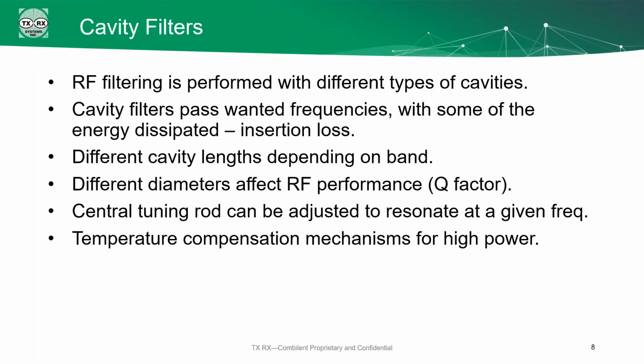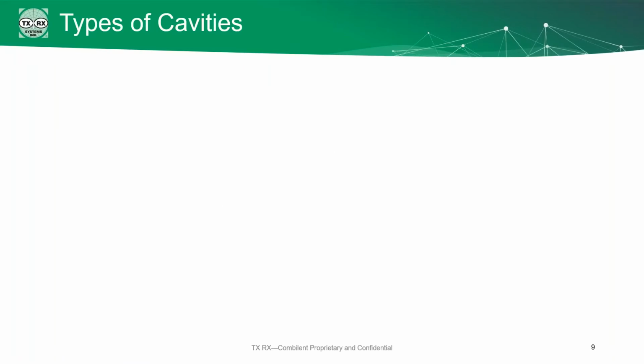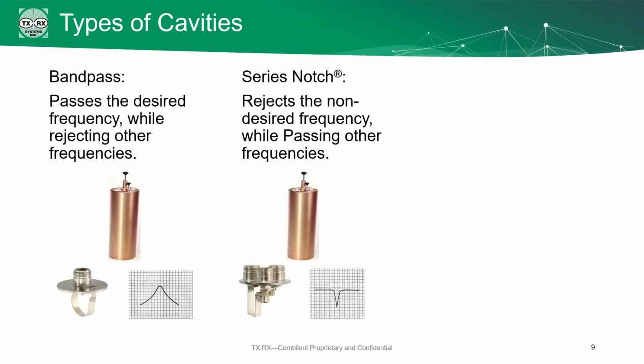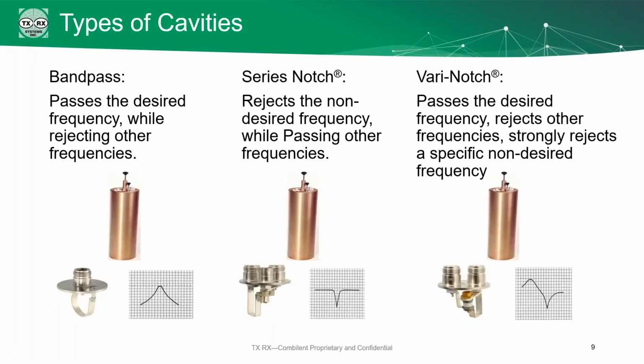So, what types of cavities do we have? Well, the first is a bandpass. The bandpass passes one frequency and rejects everything else. Second, you have a series notch. The series notch rejects one frequency, but passes everything else. The third one that we've got is what we call a Vari-Notch. This will pass one frequency, reject a second frequency very strongly, and reject everything else to a lesser extent.